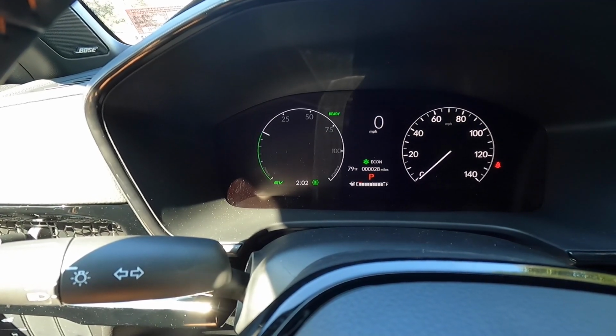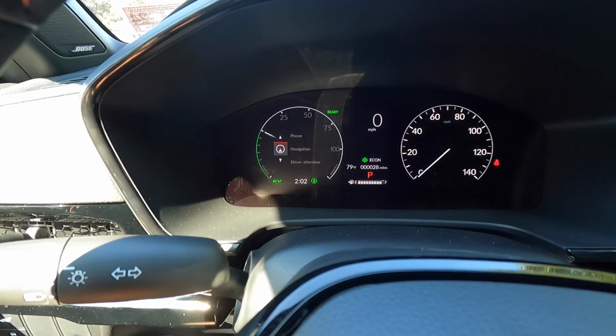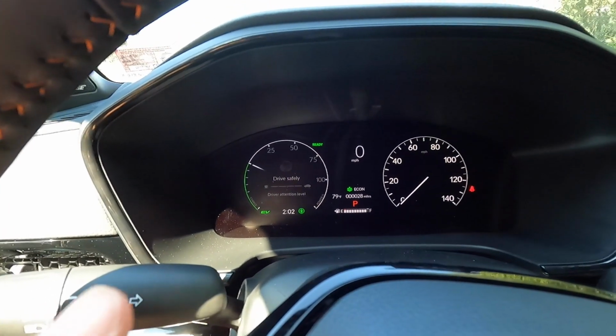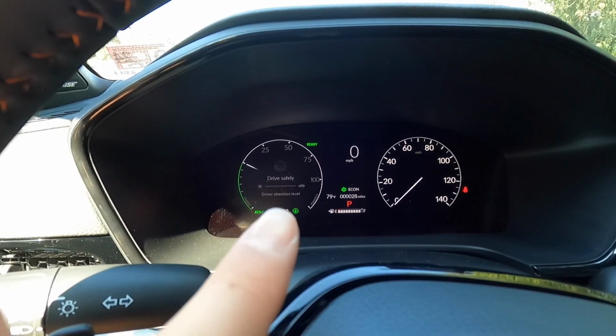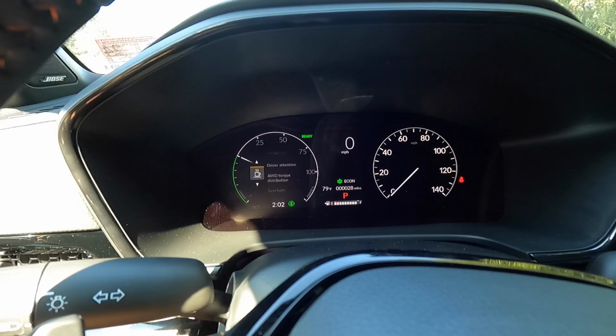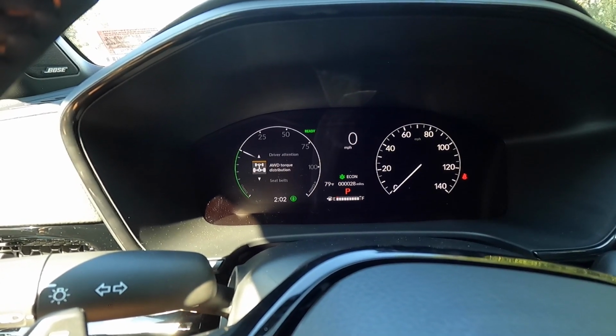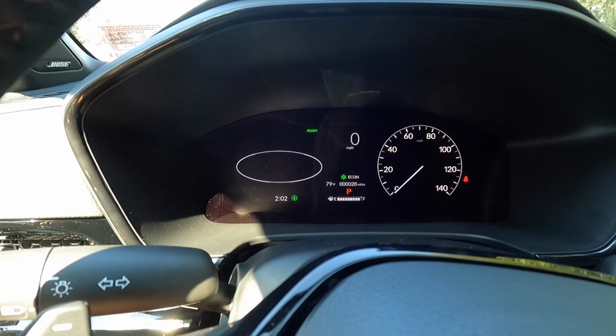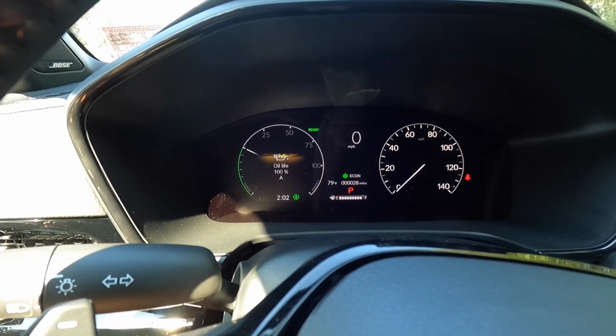Then you get your audio. You get your phone stuff, navigation stuff, driver attention stuff. So it's basically gonna say, hey, you need to focus a little bit more, or hey, you're doing a pretty good job at driving this vehicle. So basically it's reading your eyes and where they're focusing. And then you get your all-wheel drive torque distribution, seat belts, letting you know who's buckled and who's not. It's a nice safety feature. Then you get your maintenance minder stuff here.